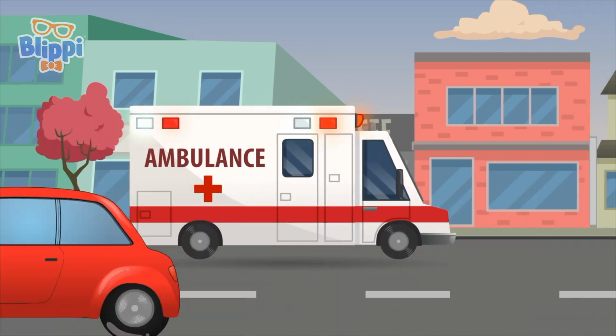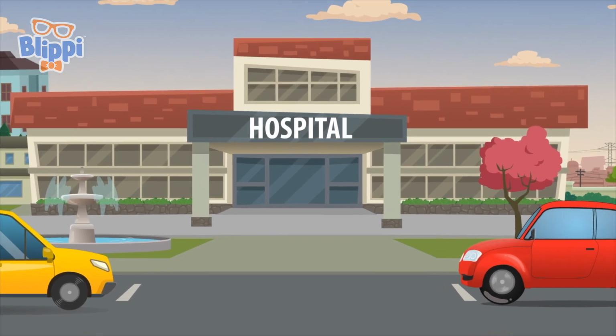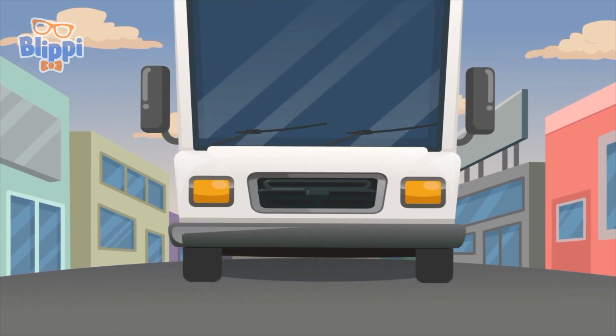It's a vehicle that can transport people who are sick or hurt to the nearest hospital with a medical team that rides around, always ready for people who need help.